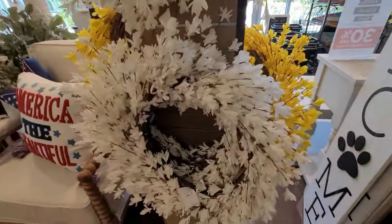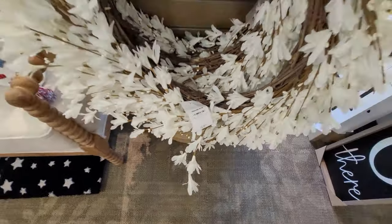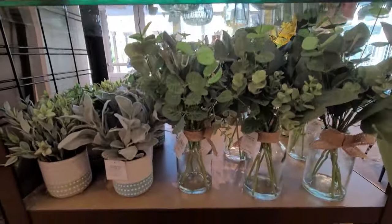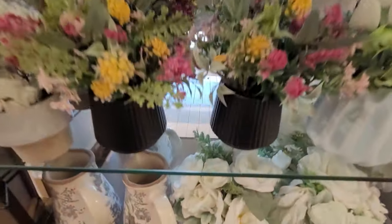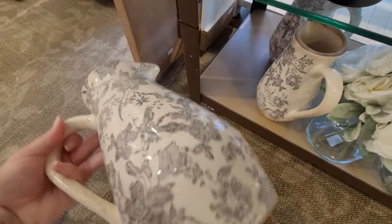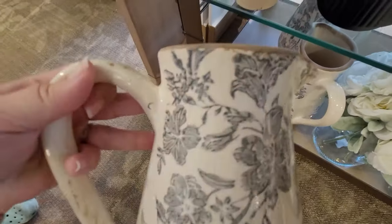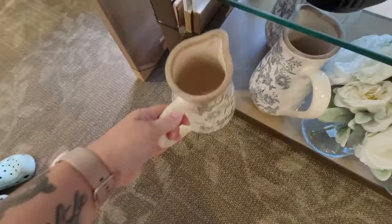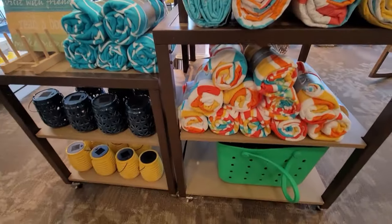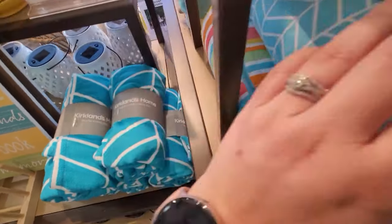And if you don't know, your girl loves her country. I am very patriotic. I love this time of year in the summertime, the fireworks, all the red, white, and blue and all the things. So your girl got that rug. I can't wait to decorate everything for summer, because we will be doing the inside and the outside. I also saw that vase, the water pitcher, and I thought it was absolutely stunning. If I had somewhere to put it, I probably would have bought it too.